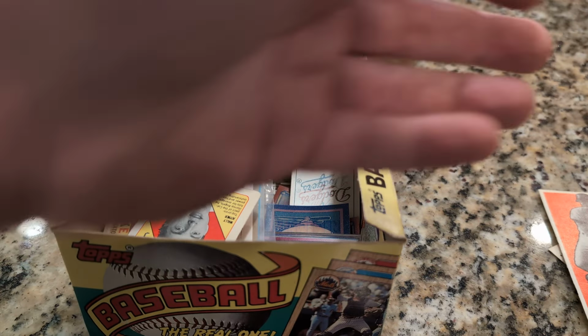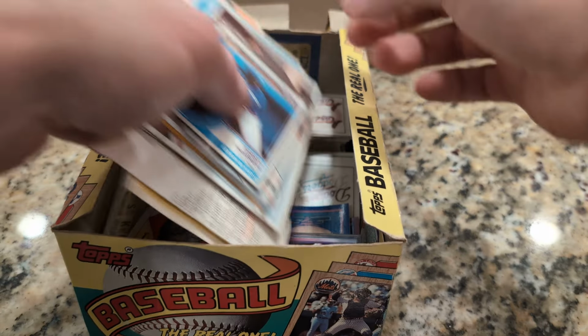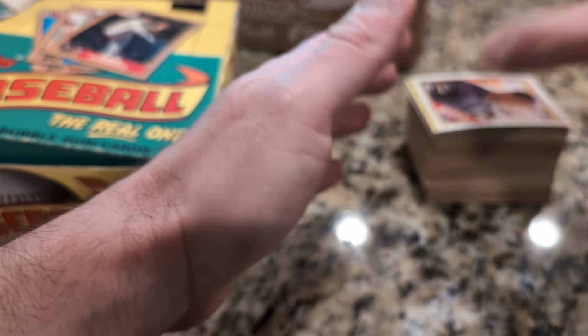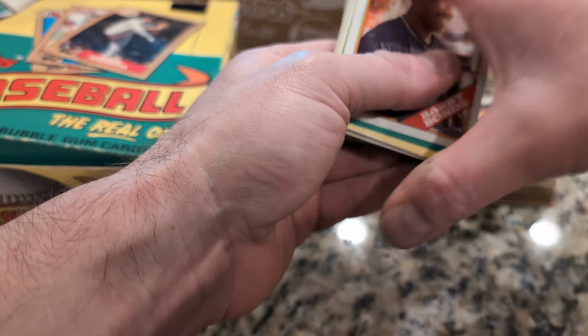I want to say that my uncle, way back when, during the same era, gave me a stack of 1960s cards, 1960 Topps, in which there was the Mantle, which I still have to this day. Here they are right here. Mays, Clemente, Aaron. I only ended up keeping the Mantle. The other ones I traded off. I got fleeced on, but whatever.